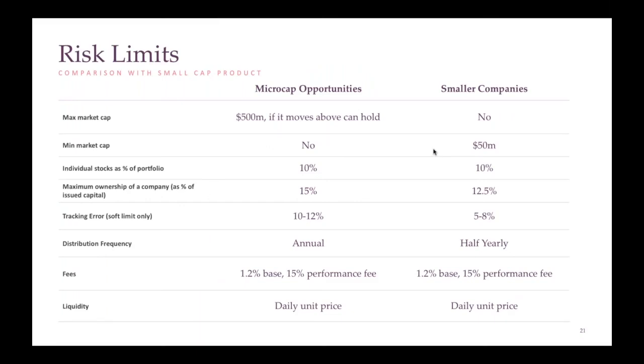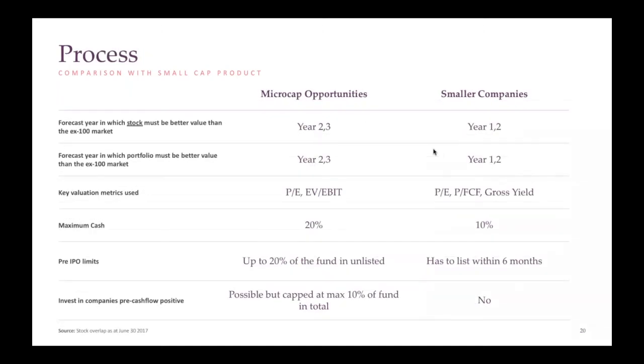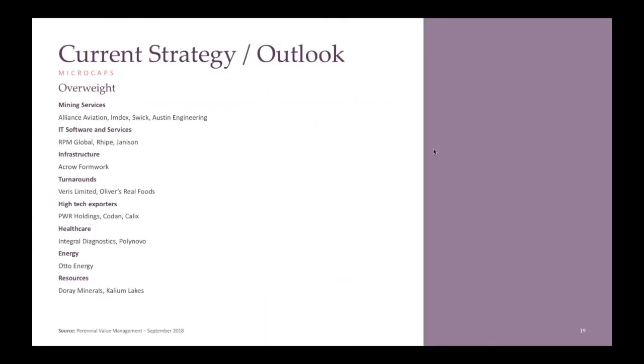So I have a question here. What are your thoughts on defensive microcaps? Is there such a thing? Yes, there are defensive microcaps, and when we're thinking about what's defensive, we start off with the business itself.